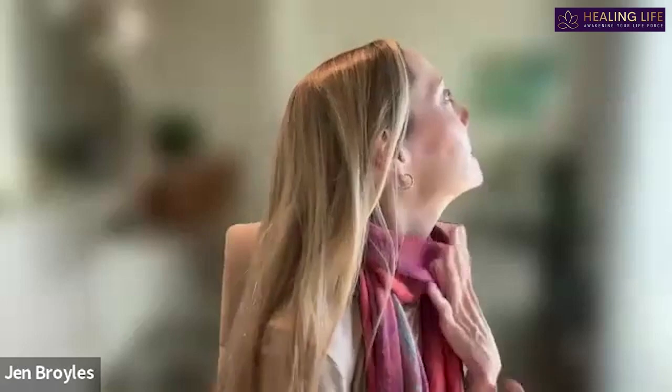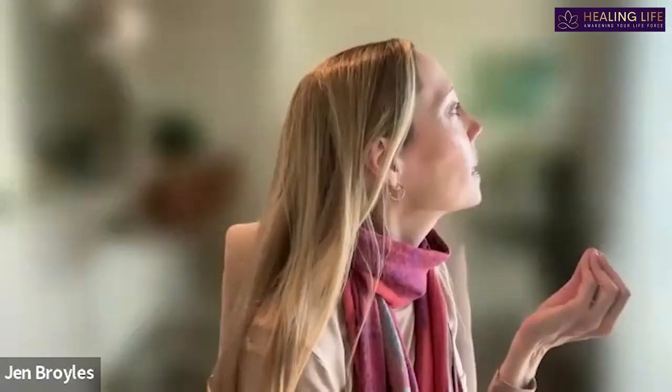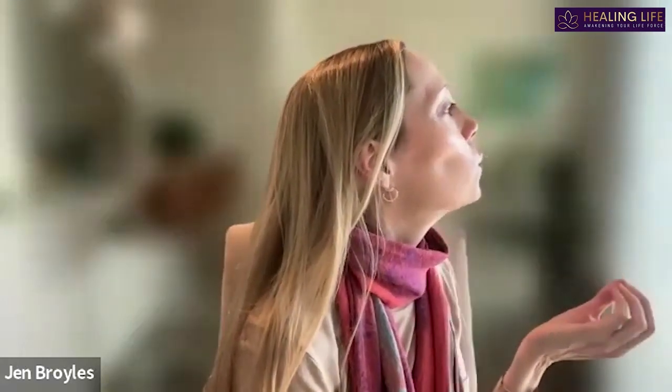The cleansing one, ideally, you're sitting on all fours. It seems kind of awkward, but you can sit on all fours and stick your neck out, like this, and you just start sucking in air, and then close your mouth and swallow it.